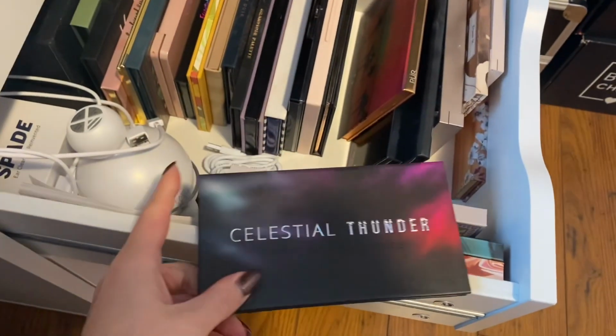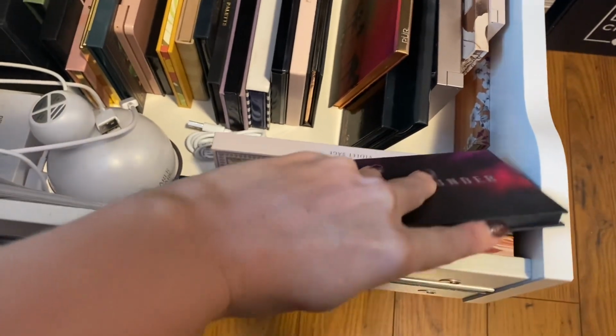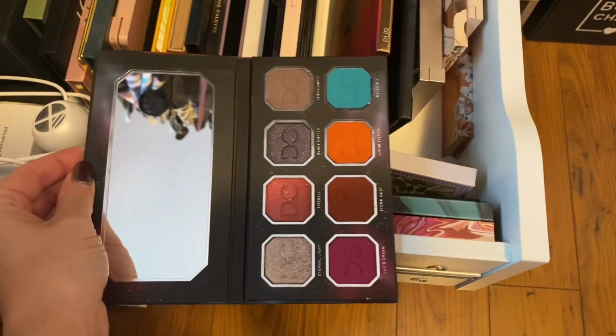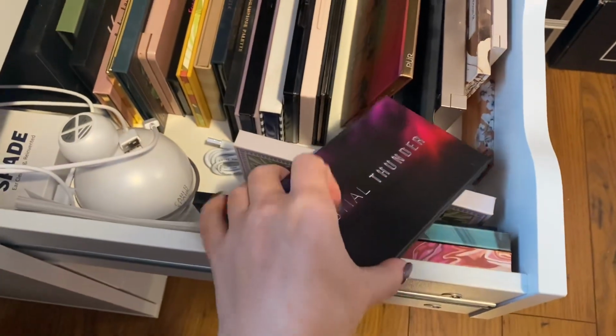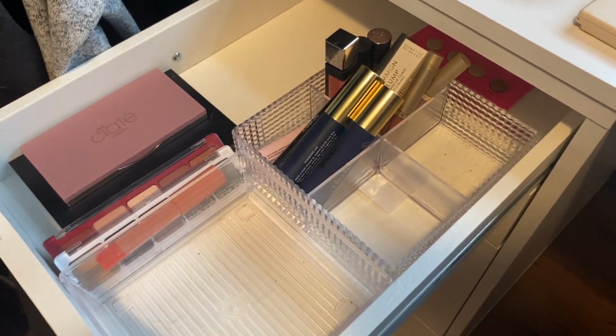And then I was feeling like everything I pulled eyeshadow wise was pretty neutral, so I thought I might also pull this Dominique Cosmetics Celestial Thunder palette just for some pops of color. I feel like I didn't pull that many things out. I've got these things to go in the drawer, and I do have a few things already in the drawer, so maybe it's fine. Let me just rearrange things.